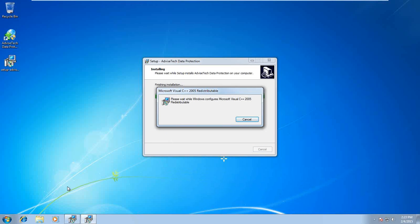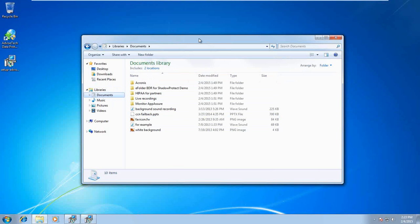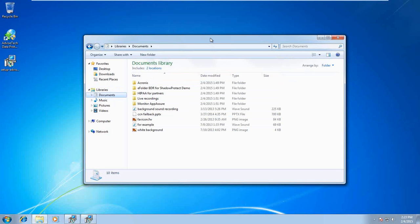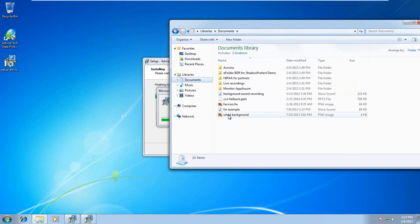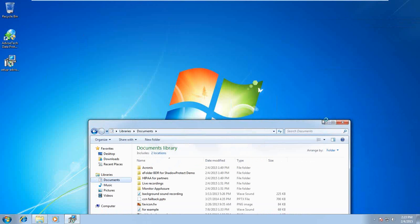So while this is finishing here, what we're going to do is, in My Documents, I have all of these folders here because this is his computer. We want to be able to back these up to the eFolder cloud for the off-site protection of them. So we'll be selecting them here in just a moment. So we're going to launch the Advise Tech Data Protection software here.